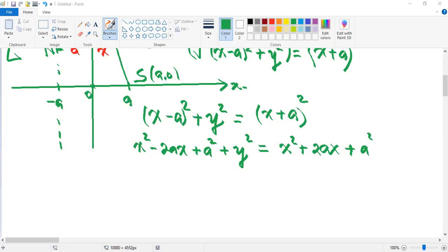Okay, I can see Onyibiki has already sent his simplified equation. I hope everyone else has simplified theirs. So what is the equation of the parabola that you come up with?